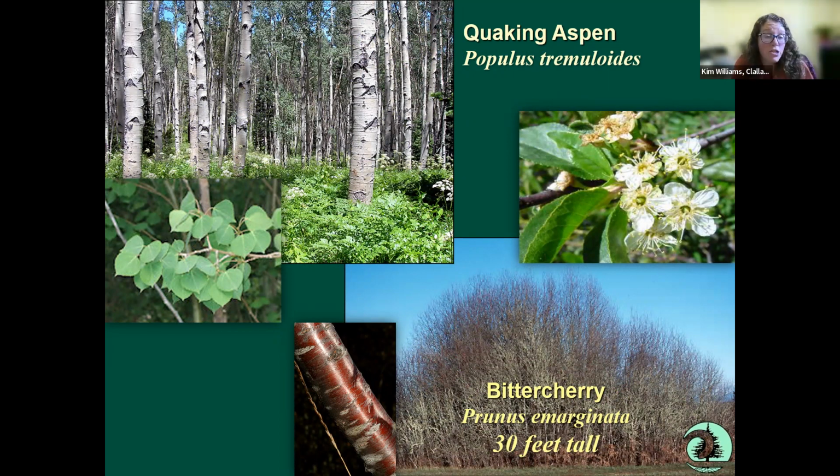And then there's the bitter cherry, the Prunus emarginata, or marginata, however you want to say it. Gets to be about 30 feet tall, and they also grow in clusters like that as well. And once again, that's in the rose family, and it has that great fruit. This little tiny cherry, it actually has a real cherry, pretty bitter. It lives up to its name, but an excellent bird tree. Just provides a lot to our birds and our insects.